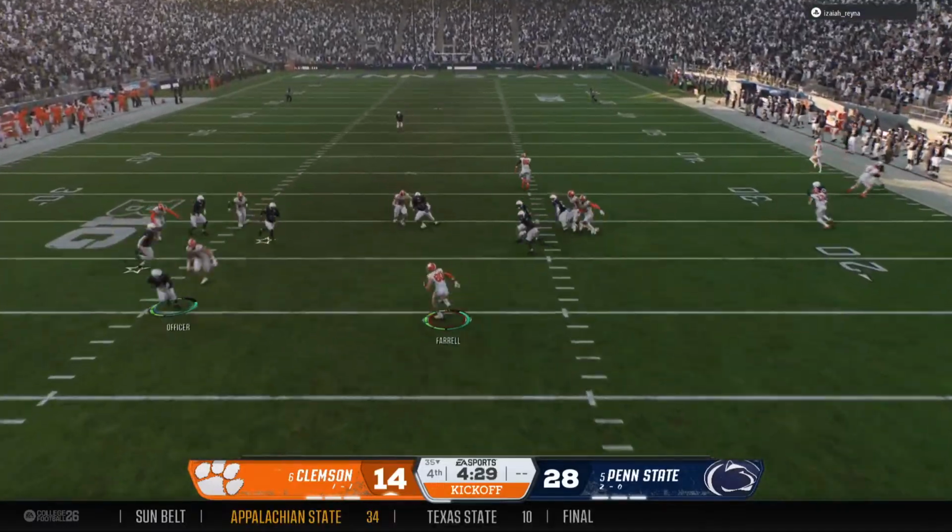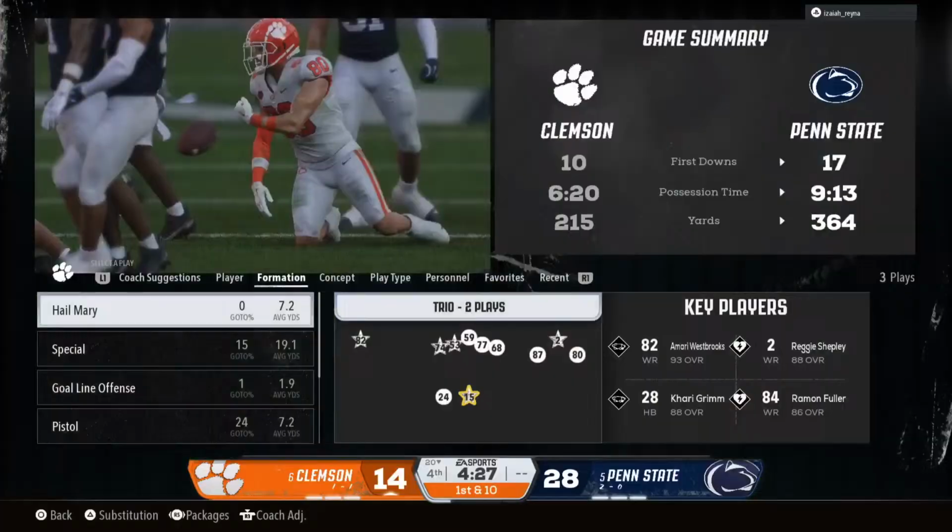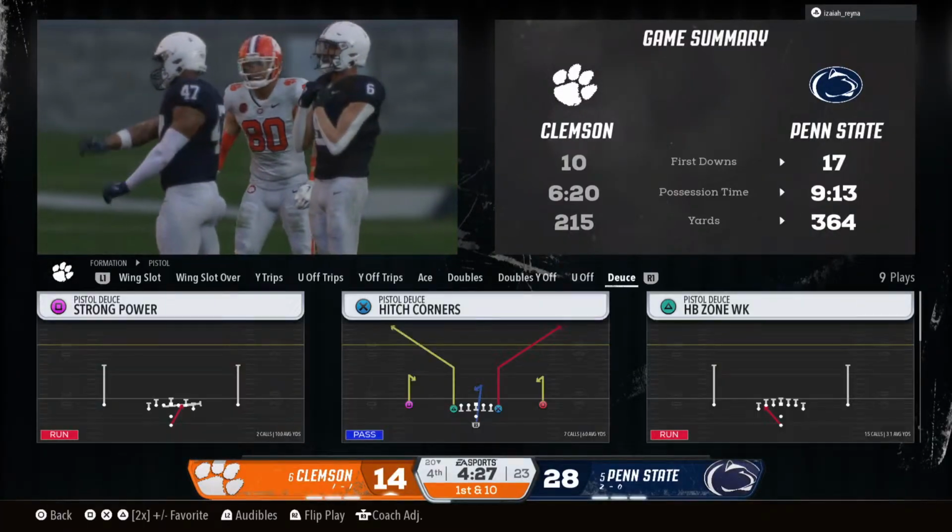Return starts from inside the 5. And he's stopped at the 20, trying to make something happen, but that's good coverage there.